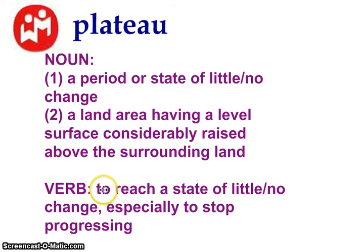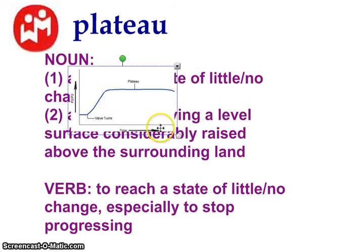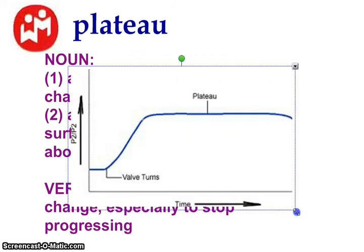And as a verb, it means to reach a state of little or no change, especially to stop progressing. And this graph, no matter what the graph is, I know it's some sciencey graph, but it shows you that the data has plateaued here. Okay? So imagine if this was like your English grade and you got up to like B- and you plateaued. You would stay the same way for a length of time, which obviously isn't a good thing.